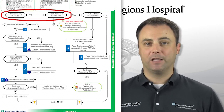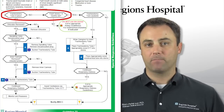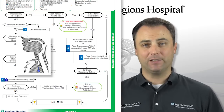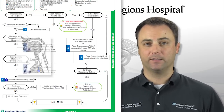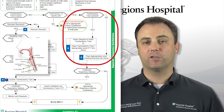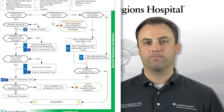If the tube has been dislodged, first you need to determine how recently the trach was placed. If it's less than 6 months old, the stoma has not fully matured, and it is possible and even likely that you will create a false tract in the neck if you attempt to reinsert the device. After 6 months, this should not be an issue, so you can either replace the trach tube or insert a small endotracheal tube into the stoma to facilitate ventilations.